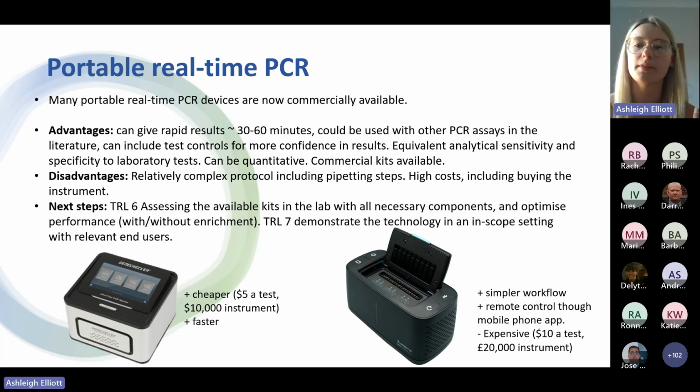The disadvantages are that they will require a more complex protocol than other on-site detection technologies, including pipetting steps, with some having more liquid handling steps than others. The cost of buying the instrument could be unaffordable for some end users, and you're looking at £5 to £10 a test minimum, with £10,000 to £20,000 initial investment in the instrument. If we did take this forward, the next steps would be verification of the available kits in the lab with all the necessary components for on-site testing, such as DNA extraction, optimizing the performance for a certain scenario, and then demonstrating the optimized test in an in-scope setting with relevant end users.